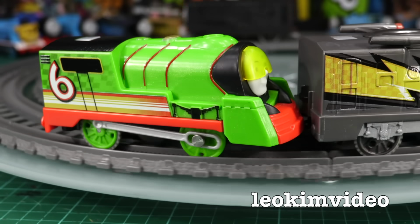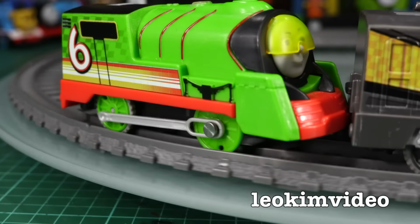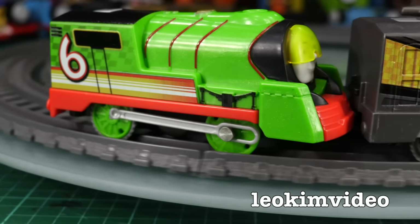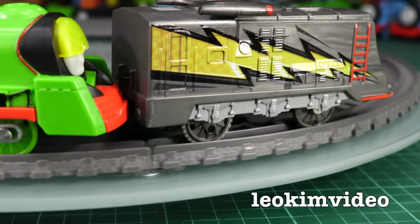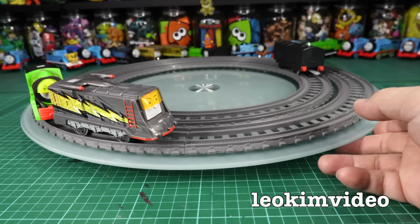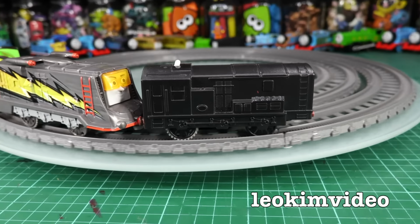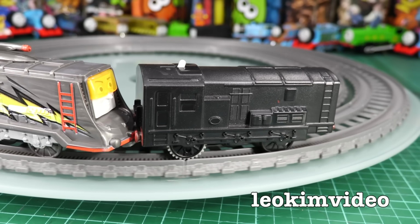Oh, but Percy is just desperate to get past Diesel. He's desperate to push him off the tracks there. You think Percy would have more friction with the side rods going on there, and Diesel hasn't got any. So I just don't know what's going on there. I'm feeling a bit naughty. If I grab the standard TrackMaster Diesel and put it there, I wonder what's going to happen. Is it going to make him go faster, or is it going to make him upset?